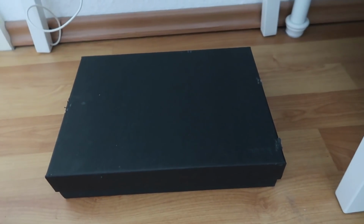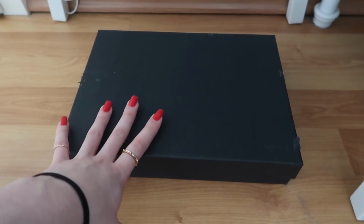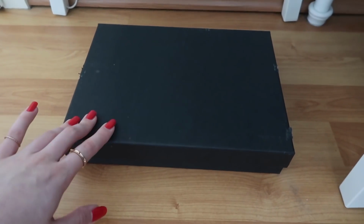And now let's take a look at this box, which admittedly does look a little rough at this point. But yeah, for now it does the job, but if I find a better one I will replace this box.